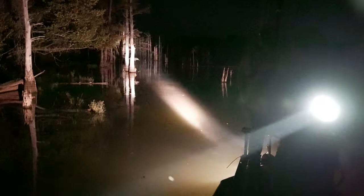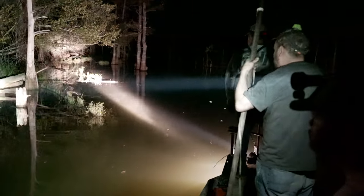There he is. Yeah, that's a small one. I wouldn't mess with him. Right there in front of us is a small one. And it's still early. I wouldn't. But it's your tag though. Find another while I'm chasing this.